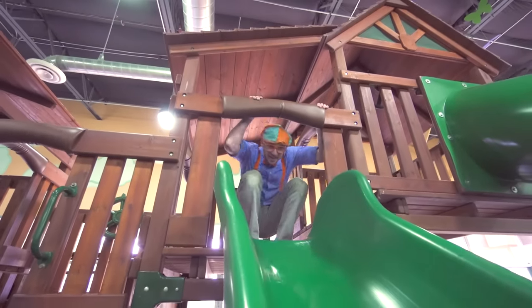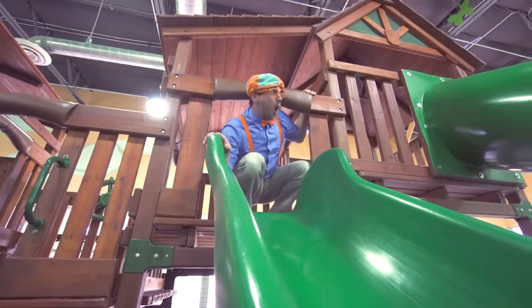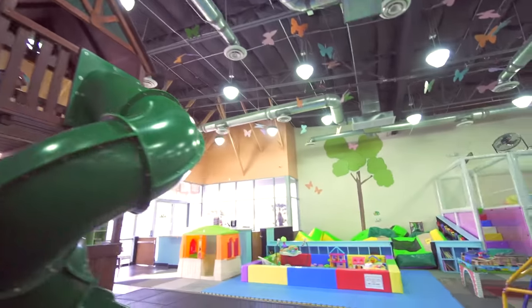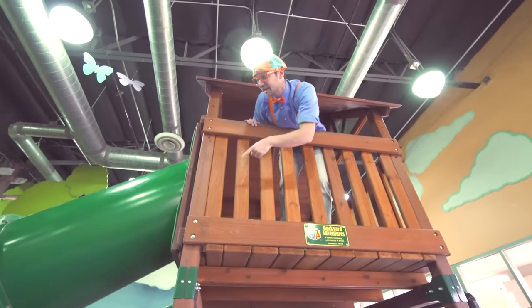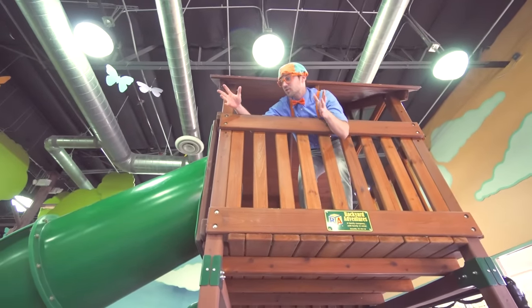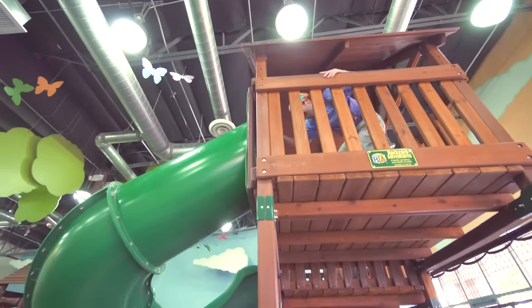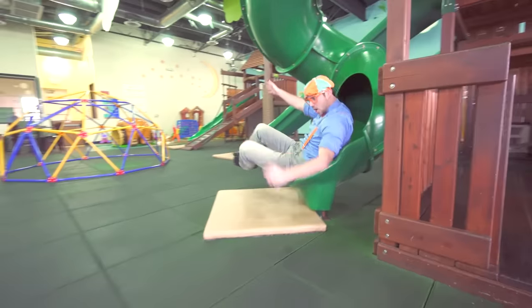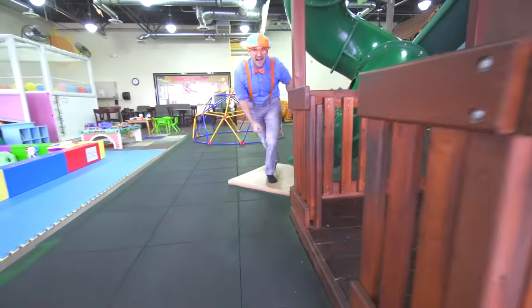Hey! Yeah, look at this slide. Let's not do this slide. Whoa! Let's go to that one. Whoa! Look at that slide! It's fully enclosed, and it's a spiral. Let's go down. Whoa! Ooh! Let's play some basketball now!